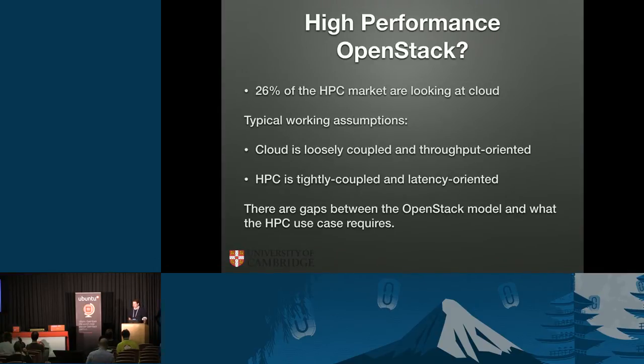If we turn the comparison around and look at it from the HPC perspective, you can see that if you go to the supercomputing conference or something, 26% of the respondents surveyed there say that they are looking at cloud compute for part of their high-intensive analytics workloads. So it's an intention that's getting reciprocated. It's mutual, really, between the two.